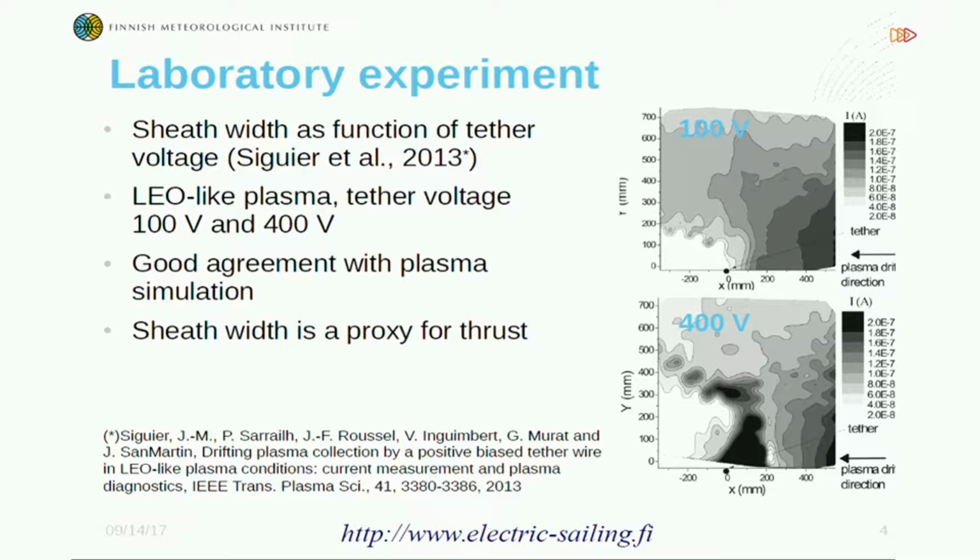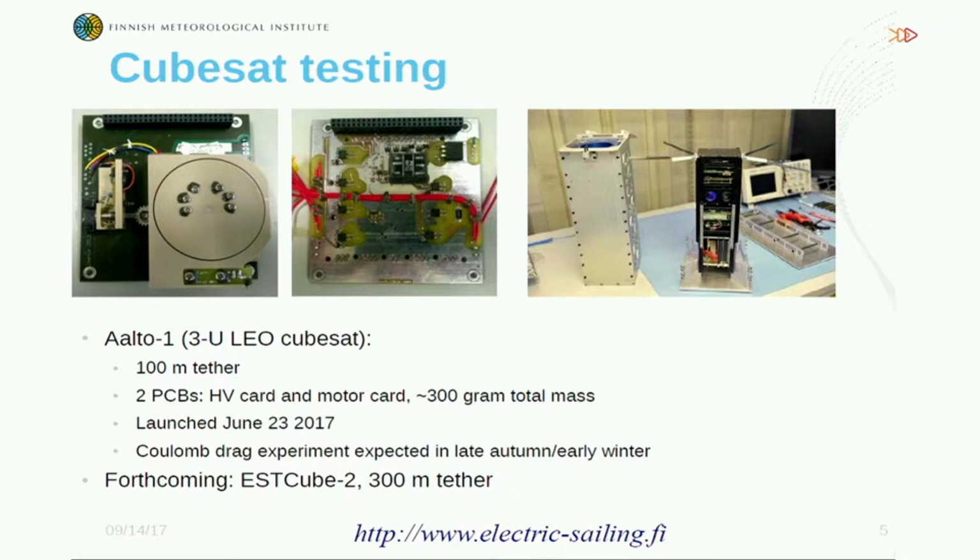There are also some relevant laboratory experiments which have been performed. They were not made to address this particular problem, but as a byproduct of the published results, we can infer certain things about this Coulomb drag propulsion which are in good agreement with the plasma simulations of the previous slide. There is also CubeSat testing in low Earth orbit going on of this technology and physical principle.